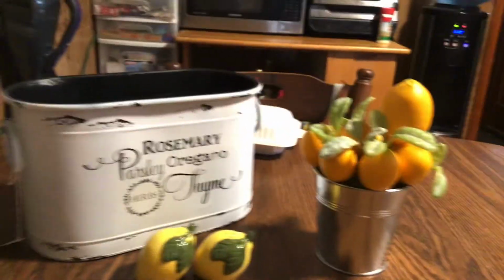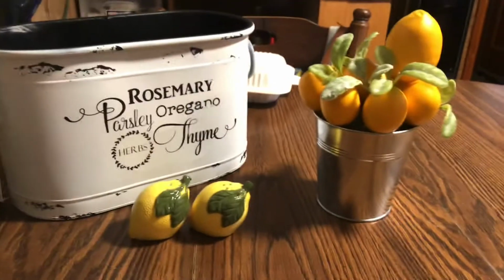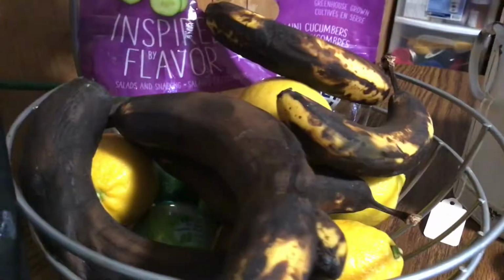I didn't really get much there, but I thought these were so cute, and I'm so excited about them. So guys, I need your opinion. How ripe do bananas have to be to make banana bread? Is that too ripe? Comment down below, guys, because I need to know. Do I throw them out, or can I make banana bread with them?